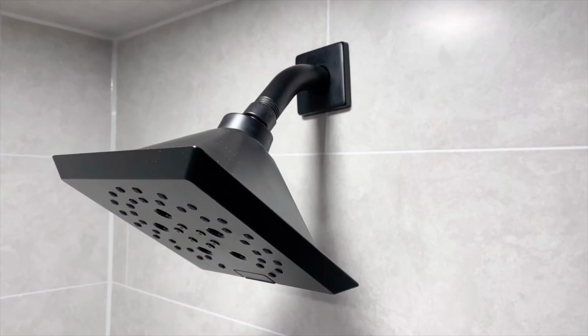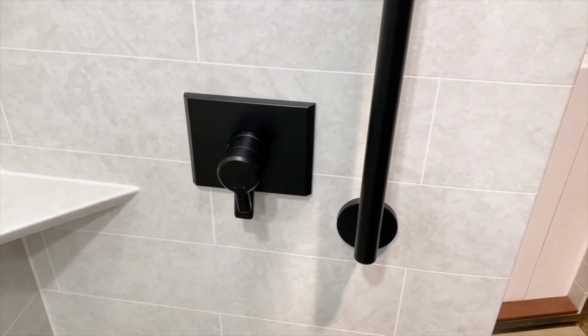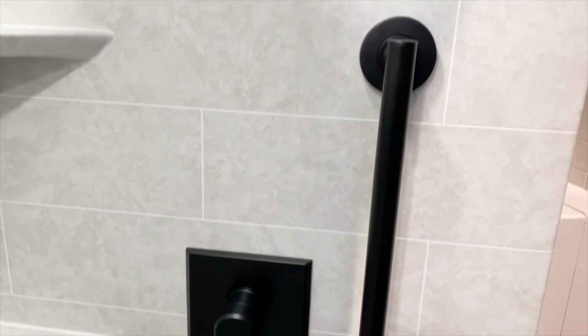Last but not least, my favorite, matte black. Matte black is naturally modern but works well in traditional spaces also. The matte black finish is a duller satin pigment which is applied to the surface of brass, steel, or iron.